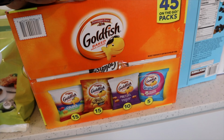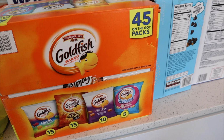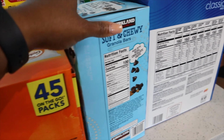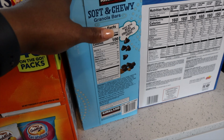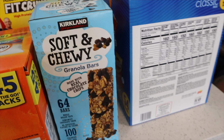These are the 45 packs of Goldfish. Comes in a variety pack, and we got that from Costco, just to give them something a little bit different to snack on. And then we also got them some chewy bars, the granola bars. These are really good, also from Costco.